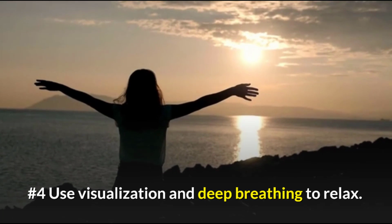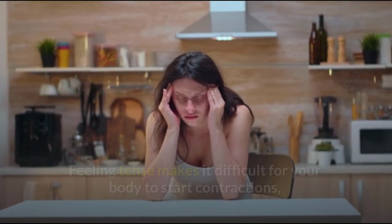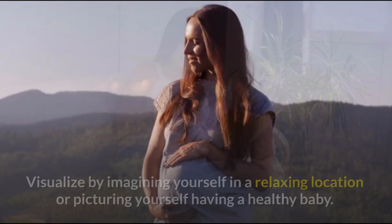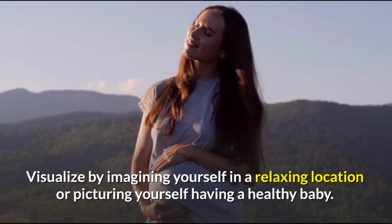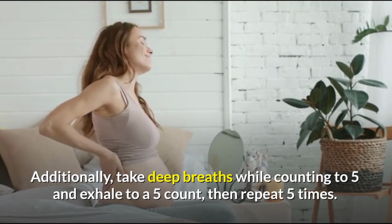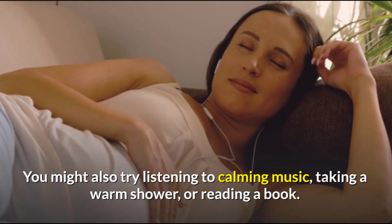Number 4. Use visualization and deep breathing to relax. Feeling tense makes it difficult for your body to start contractions, which slows the dilation of your cervix. Fortunately, relaxing may enable your body to begin contractions. Visualize by imagining yourself in a relaxing location or picturing yourself having a healthy baby. Additionally, take deep breaths while counting to 5 and exhale to a 5 count, then repeat 5 times. You might also try listening to calming music, taking a warm shower, or reading a book.